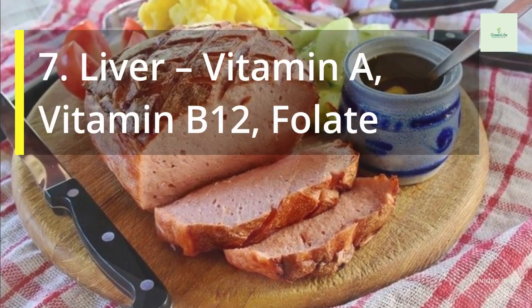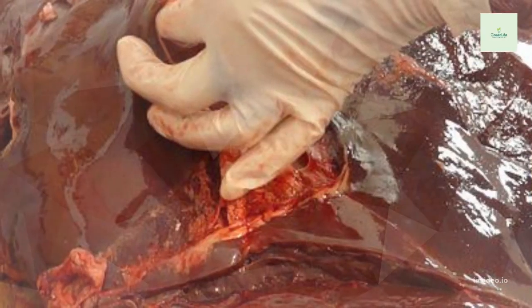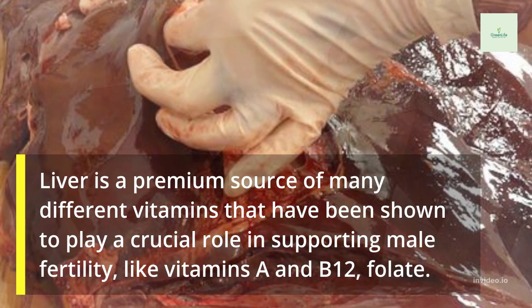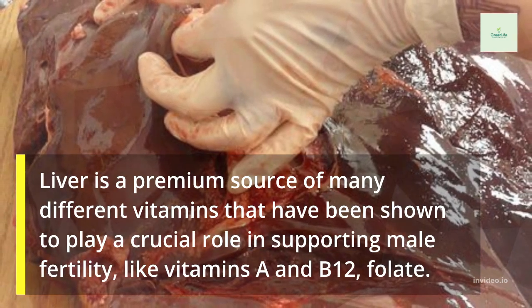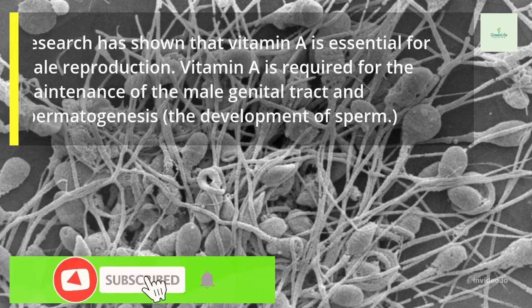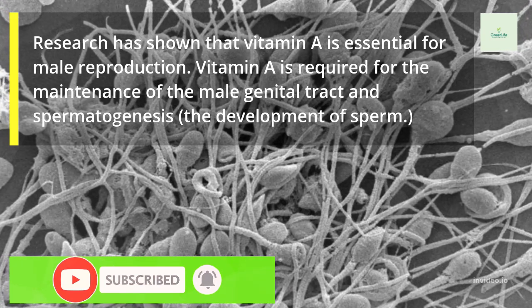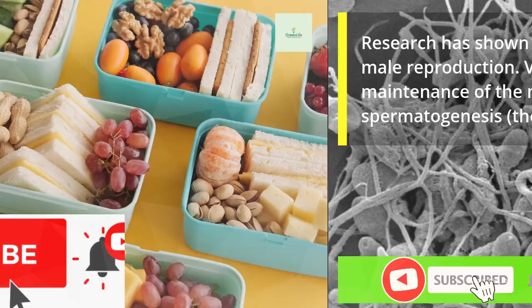7. Liver, vitamin A, vitamin B12, folate. Liver is a premium source of many different vitamins that have been shown to play a crucial role in supporting male fertility, like vitamins A and B12, and folate. Research has shown that vitamin A is essential for male reproduction. Vitamin A is required for the maintenance of the male genital tract and spermatogenesis, the development of sperm.